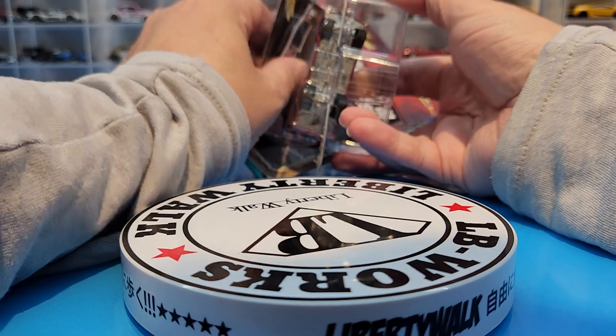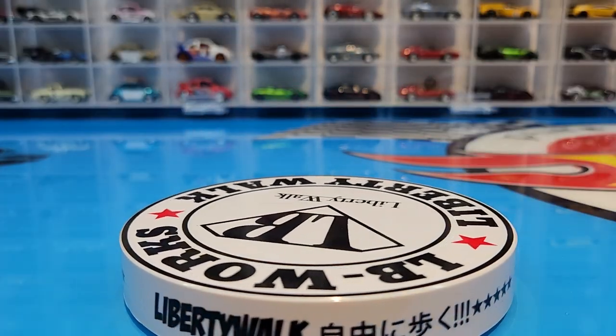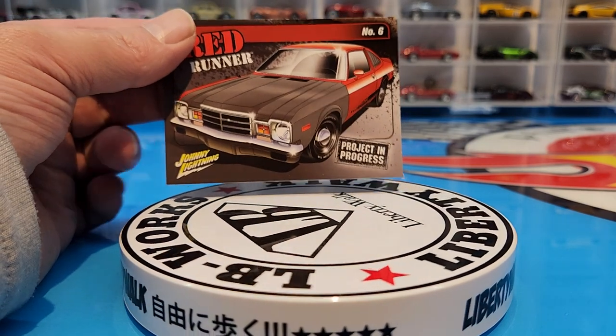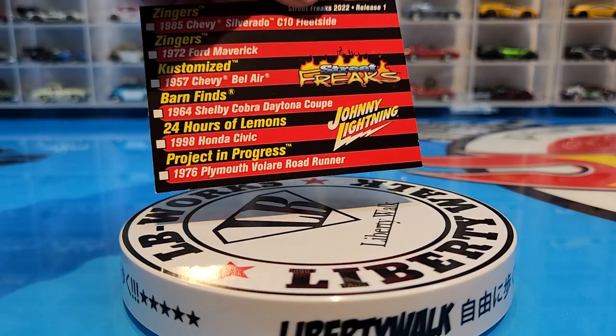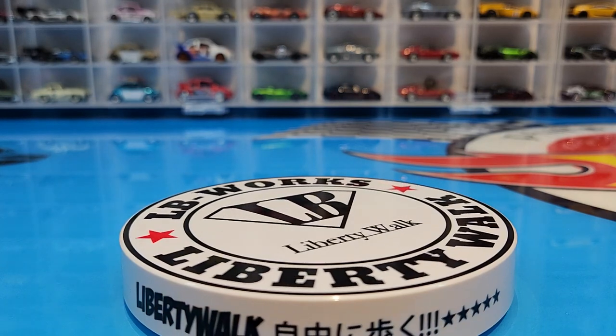We get a card as well. Let's see what that card is all about. We do have this card with it. Gives us, I guess, information on the back here. It is from the Street Freaks series.